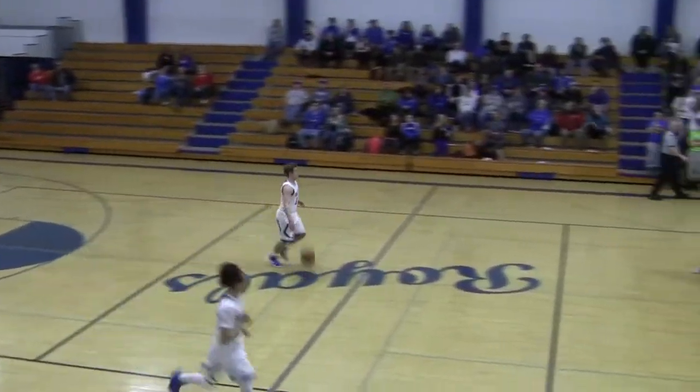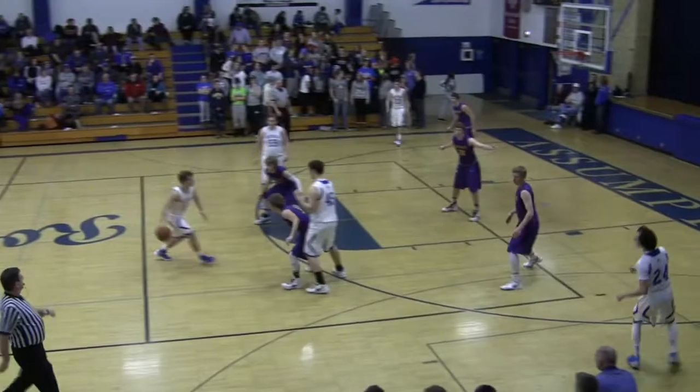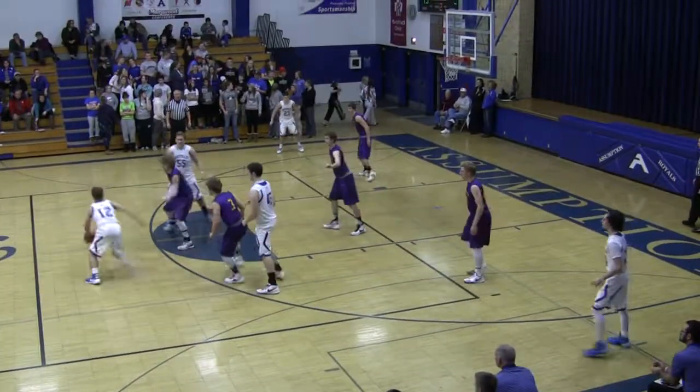Chuckling a little bit that time. It's the coaching staff getting on one of the players for, instead of going and running down the rebound, heading the other way.